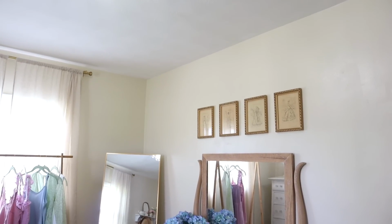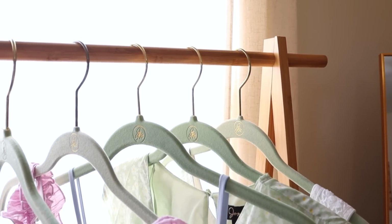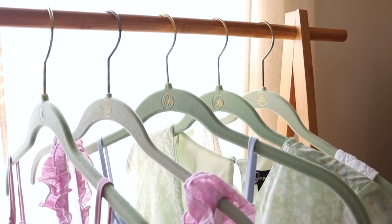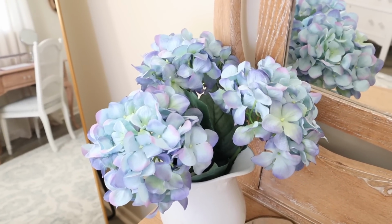All of the dresses on this rack are thrifted from Goodwill except for the green one. I did find that at Marshall's. And then I also found these vintage hangers recently. They're like this really pretty velvet mint green. And they have someone's initials on them in gold. They're so beautiful, and I just love how they look on this little bamboo rack.